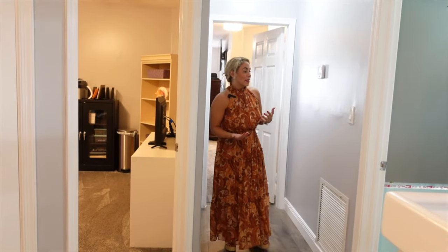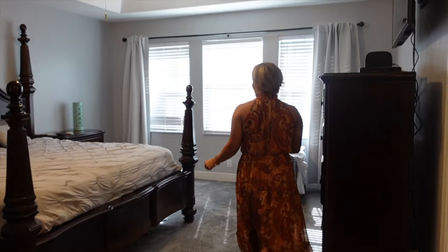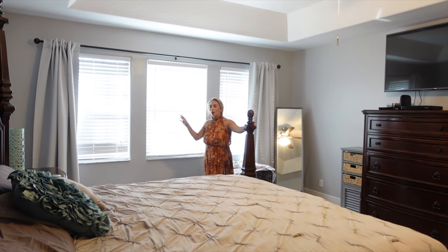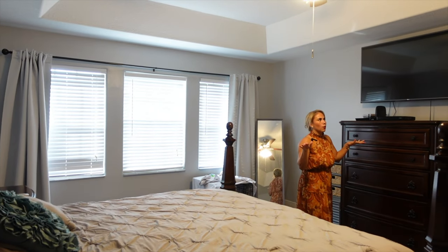Okay. This is what you're most excited about. This is what I'm most excited about. I almost may get teary-eyed because check out the size of this bad boy. That's what she said. This furniture is pretty significant in size, and the furniture doesn't quite fill the space even still. You have your tray ceilings. There's no popcorn anywhere in sight.